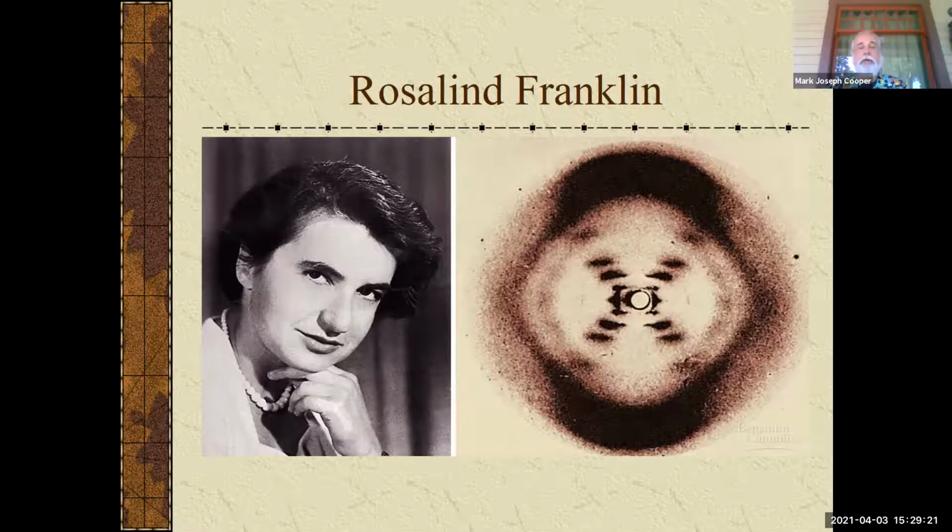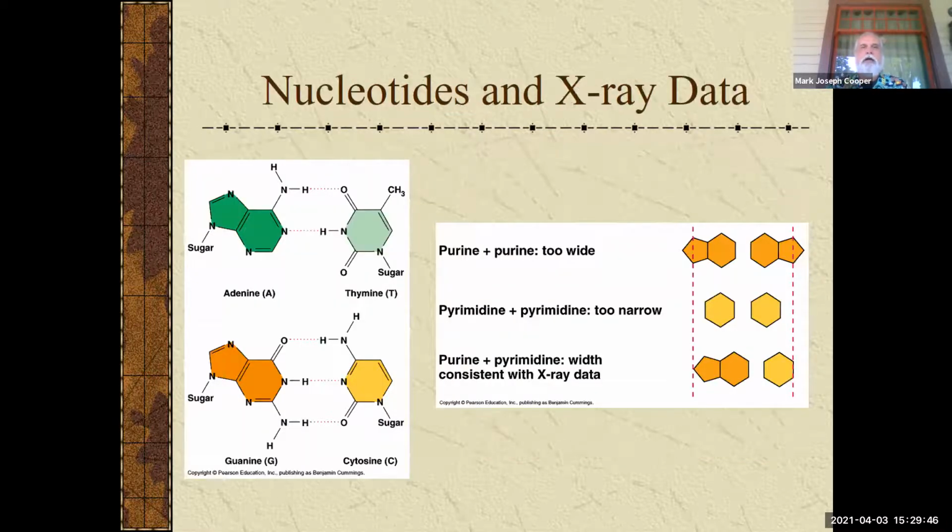So here's what I'm asking: if any of you get a Nobel Prize, what I want is not any of your money. So keep your money. All I want, I tell all my students, is a shout out. So when you accept the Nobel Prize at the award ceremony, I just want, hey, a shout out to Mark Cooper at Mount San Antonio College. That's all I'm asking. All right, let's take a look at why that picture was so important.